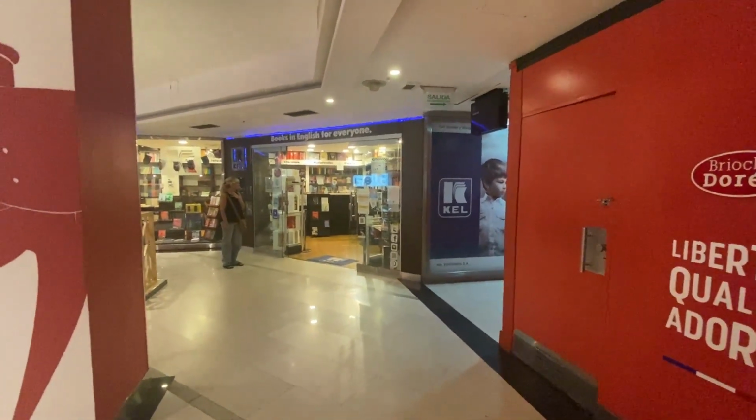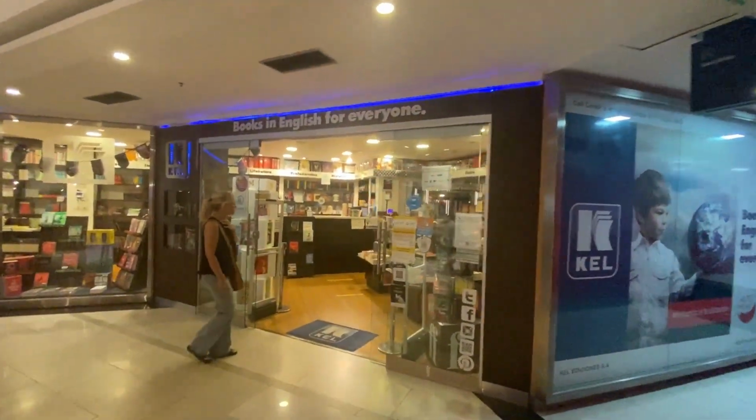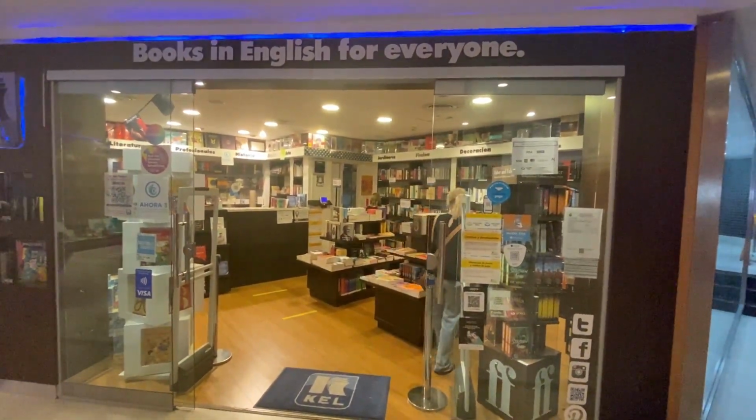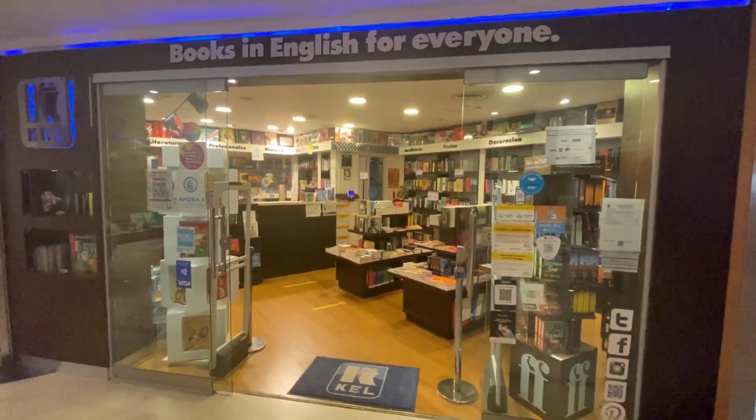There are several stores in this mall that are of a very interesting nature. Here's one of them here. This is books in English for everyone. So if you are a tourist and you're looking for English literature, because a lot of times you go to Yenny and other bookstores, you will not find any books published in English.